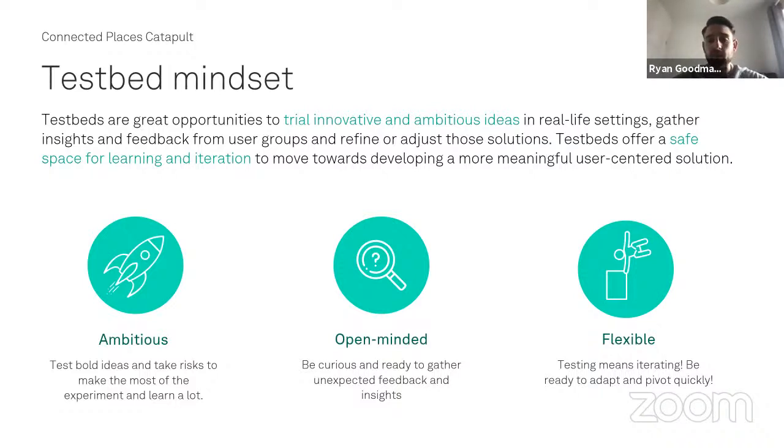We see testbeds being a safe space to learn and iterate on the solution, and to move towards developing a more meaningful, user-centered solution, based on the interactions that you will undertake within the testbed and with the people that we see being impacted by the challenge that they might face every single day. And we see a couple of elements of what we want people to bring to the fold, and to think about when they're proposing or applying to be a part of this testbed.